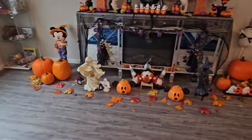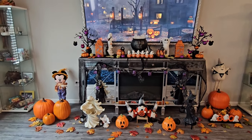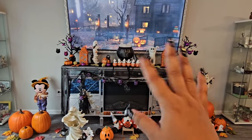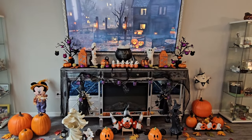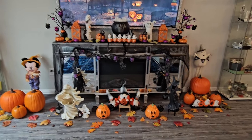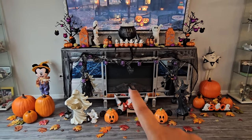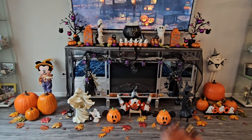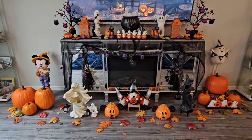Let me give you an overview first. And I just have like a random Halloween ambiance video going on in the back. But that is the mantle. And yes, that fireplace does work. It's not real, but you know. I need to find the remote. Again, I'll show you guys once it's all lit up at nighttime.